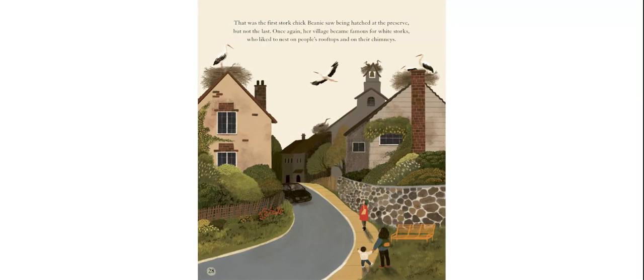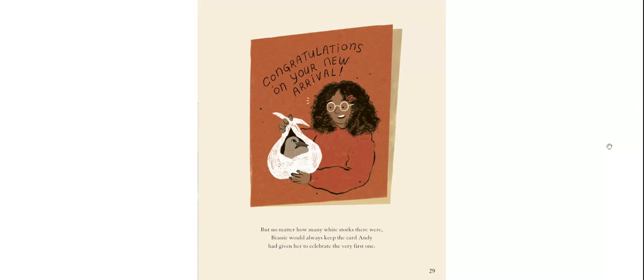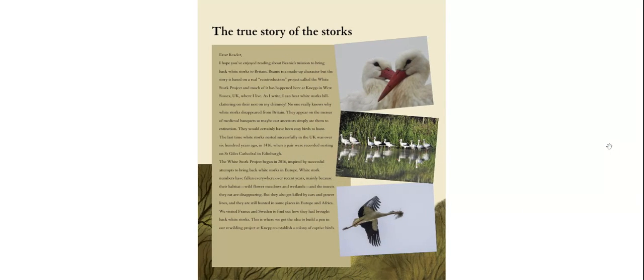That was the first stork chick Beanie saw being hatched at the preserve, but not the last. Once again, her village became famous for white storks, who liked to nest on people's rooftops and on their chimneys. But no matter how many white storks there were, Beanie would always keep the card Andy had given her to celebrate the very first one. "Congratulations on your new arrival." The true story of the storks.